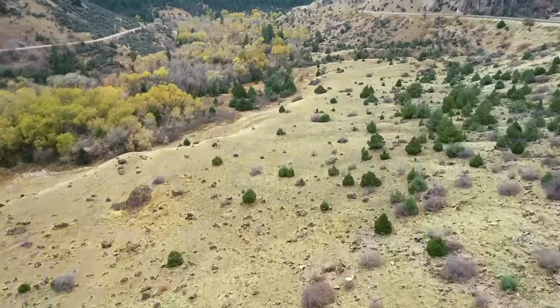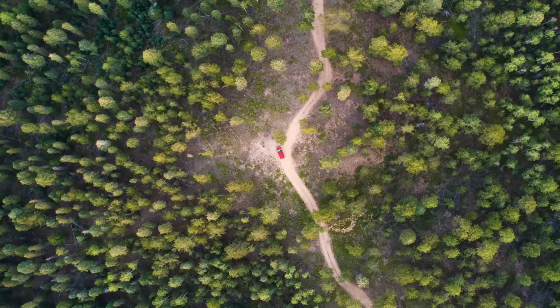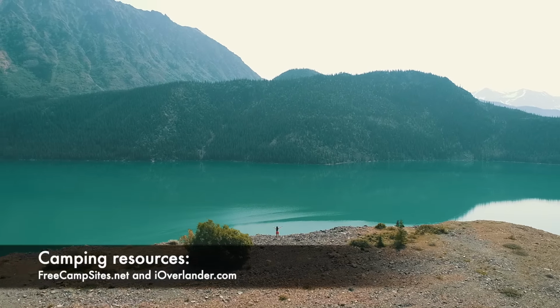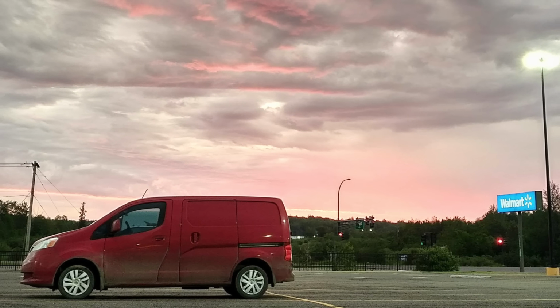In the wilderness, we can camp legally in national forests, on BLM land, or other locations we find on freecampsites.net and ioverlander.com. Let's be real though, it's not always nature. When we're passing through cities and towns, we often spend the night at truck stops, rest areas, or occasionally in big retail parking lots like Walmart or Cracker Barrel. A lot of casinos even offer free overnight parking too. And since our tiny setup looks just like a regular work van, nobody really even knows we're sleeping inside. This helps us blend in while we're urban camping.